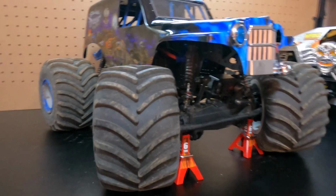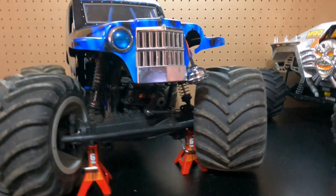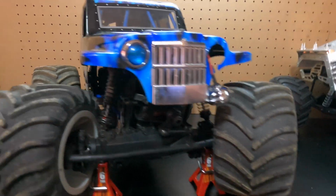It gets your adrenaline pumping. It's just a great truck. I love it all the way around.